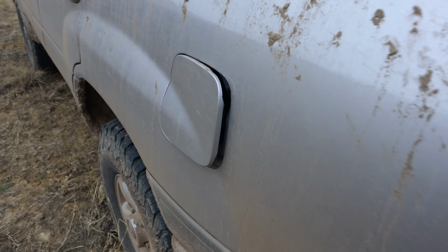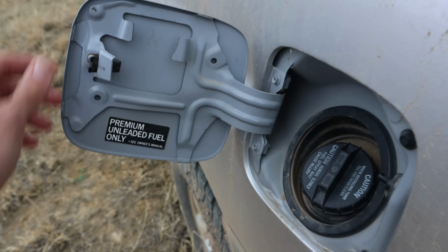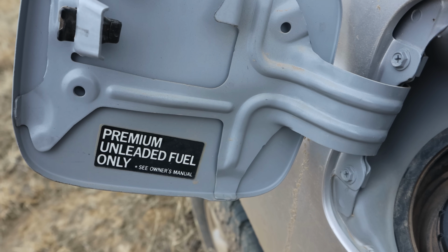On that drive, services were few and far between. I think I passed like one gas station. There might have been two, actually, but the gas station that I stopped at only had regular unleaded gas. They didn't have premium unleaded. And my car, the Land Cruiser, only takes premium gas. As it says on the inside of the gas cover here, premium unleaded fuel only. And I needed gas, so I did fill up the car, but I felt a little bit uneasy doing that.